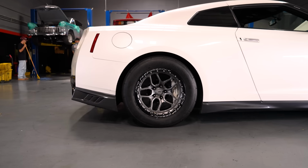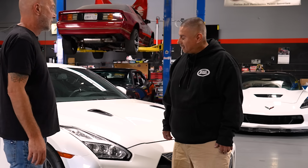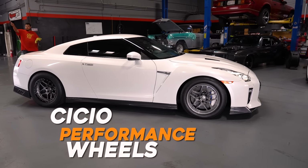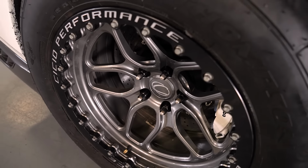But then I see that beadlock wheel and I know there might be some business about to go down here. Those are some badass wheels. Yeah, from CCO Performance, that's their design wheel. And when I seen them, I fell in love and I ordered a set.